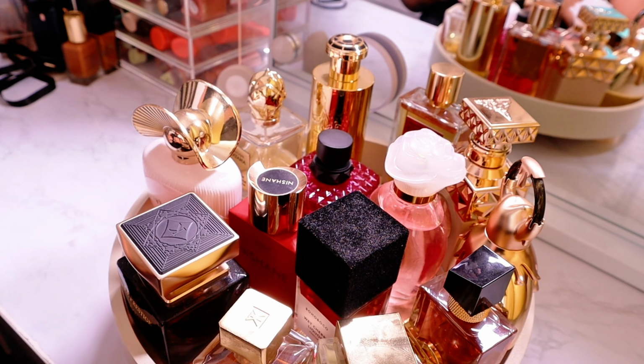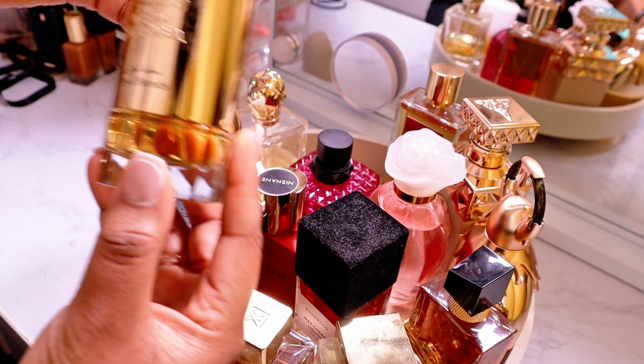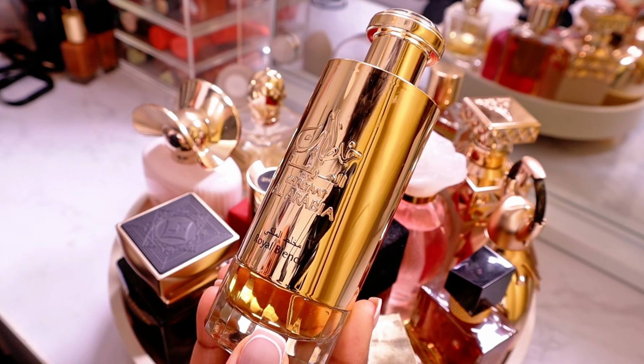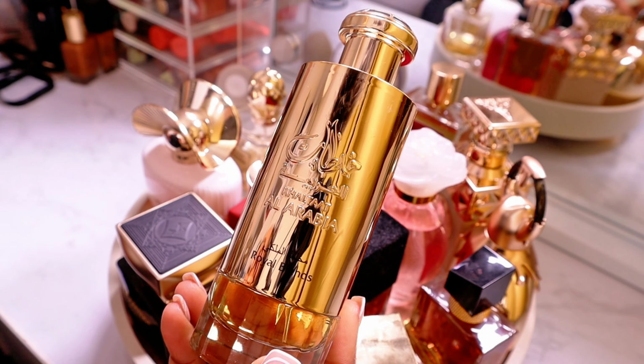This next one, I'm certain people have forgotten her. And it's one of those things, you know, with the Middle Eastern fragrances, there's a lot of them that come out quite quickly, quite a lot, and it's easy to just run through them. This one is Royal Blends, and this is Kaltat Al Arabia Royal Blends by Latafa Fragrances.